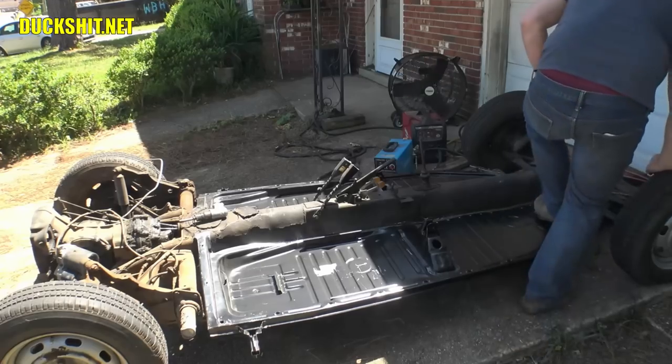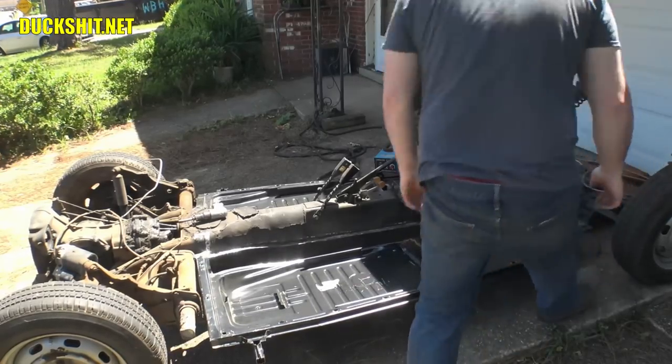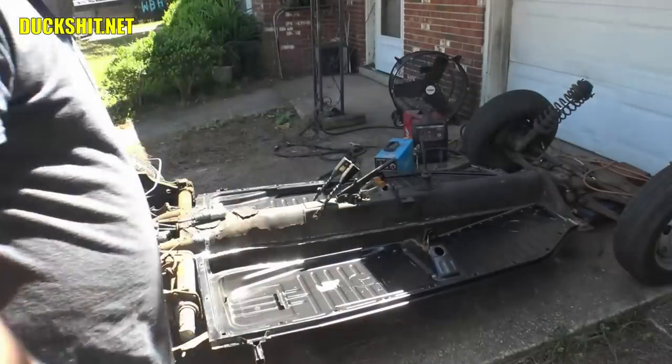This here. A little weight on it. There it is. Pressed in. Okay, we can get some weld started on it. Now comes the fun part. Hey!